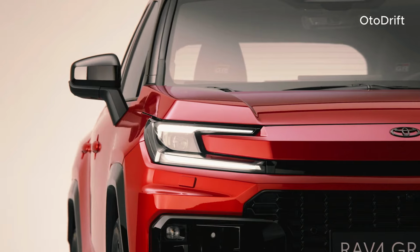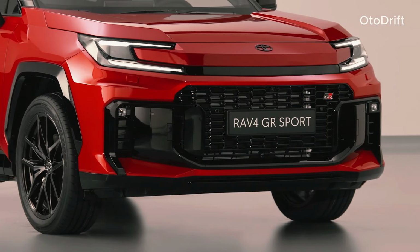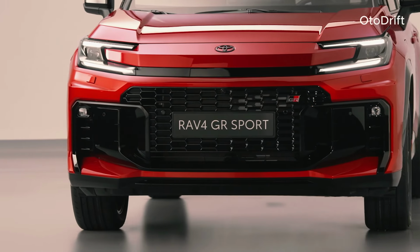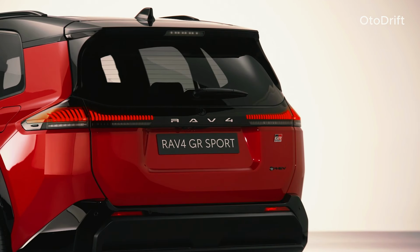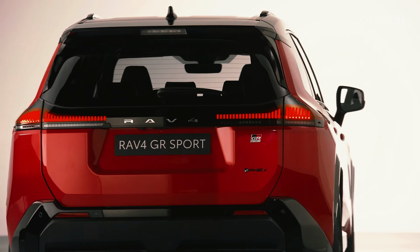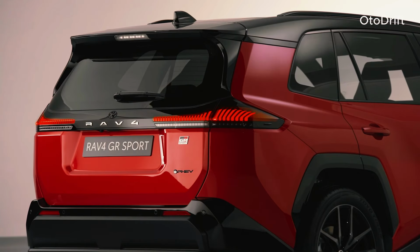From the headlights down, the GR Sport wears its own face. A massive lower grille, aggressive corner vents, and blackout details give the front end a meaner look. Around back, a roof spoiler sprouts from the tailgate, and the rear bumper is loaded with black trim and sporty details. It looks ready for the Nürburgring, while still being ready to take the kids to soccer practice.